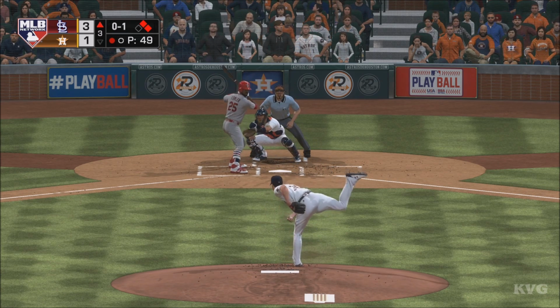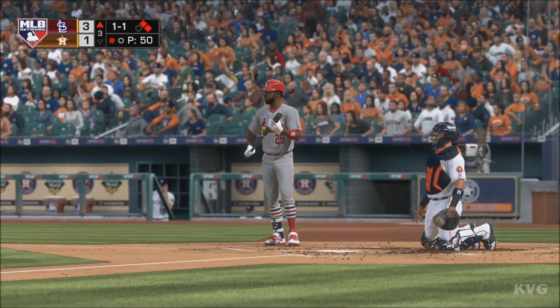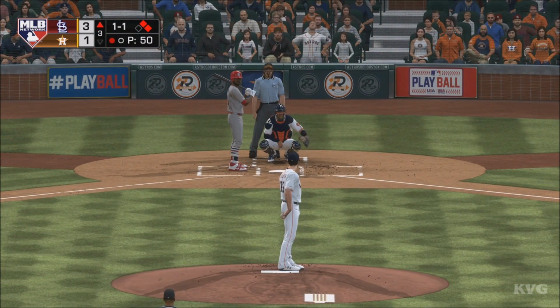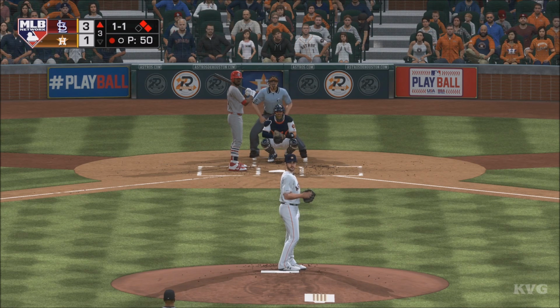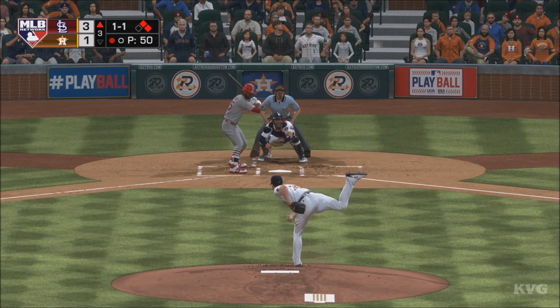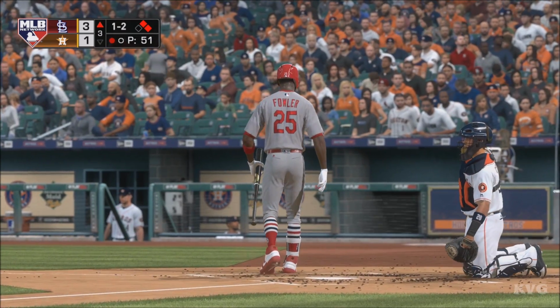Set to deliver the 0-1. Started the breaking ball far too inside that time. Laid off for ball 1. You know, guys, these hitters have had some great looks at that slider so far, and clearly they're all on the same page. The plan is simple. Lay off that slider and make him bring up something straight in the strike zone.